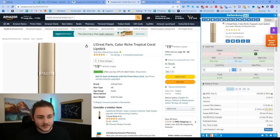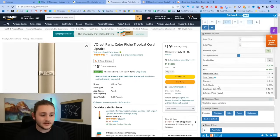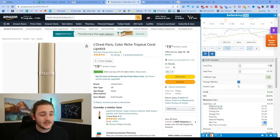So right here we can see we've got $8, but the profit's gone down a little bit, ROI's gone down a little bit, because now it's baking in all of those fees that we told it to consider. You can see right here on the total fees, we've got 4 cents for inbound shipping, we've got that $1.50 prep fee, and the miscellaneous polybag box fee right there. So that's a great way to save you some time as well.